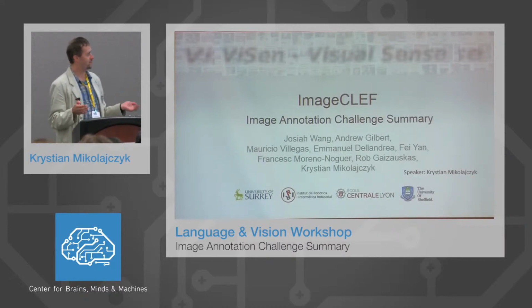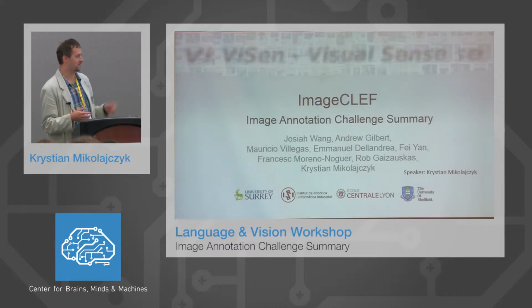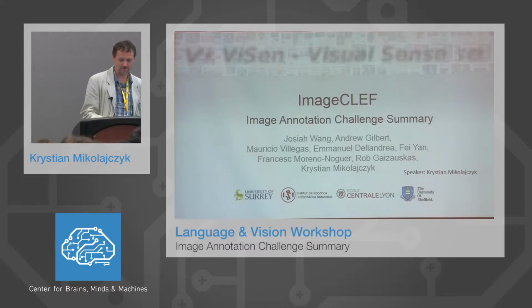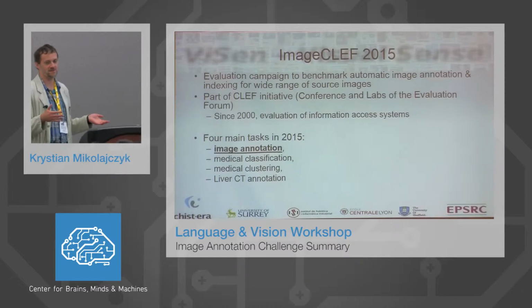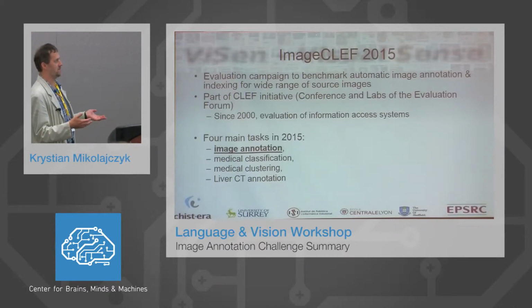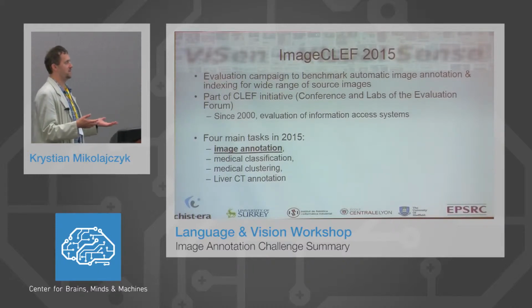I wanted to talk about ImageCLEF, which is an image annotation challenge, and there was a team of people involved very closely with that. I'm just one of them, and I will report here. I recently realized that not many people know what it is. It's been running for like 15 years now, and it's a very European initiative, associated with the conference and labs of the evaluation forum, and they organize various challenges, and one of them is in image annotation.